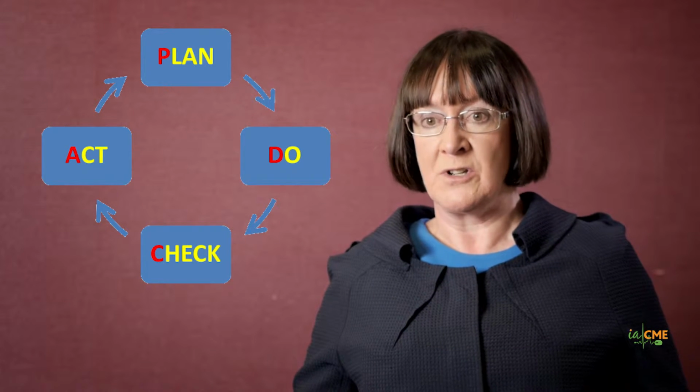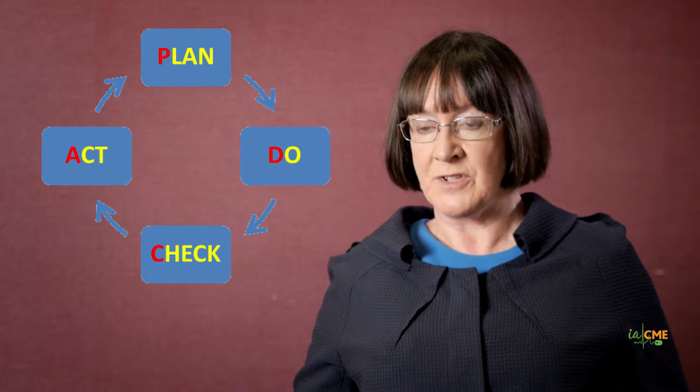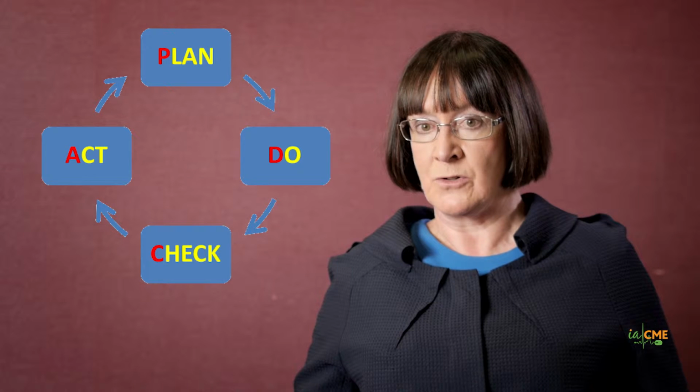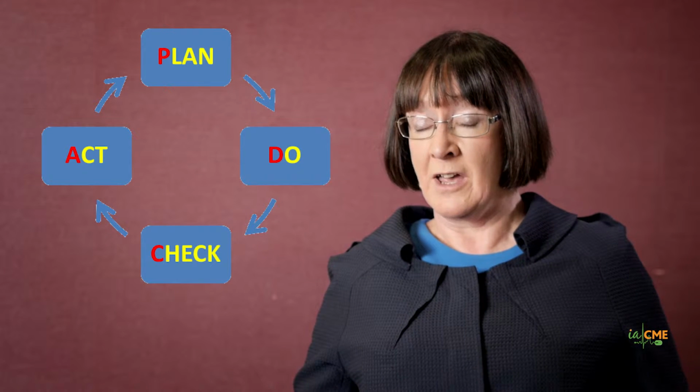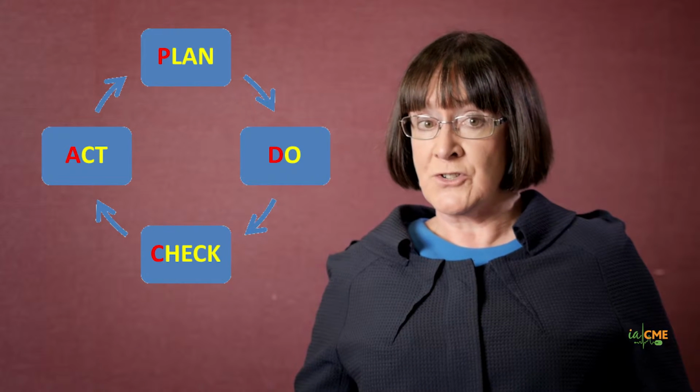Four very simple words that if you adopt them and you think about them as you introduce products and services, you will improve and continually improve the quality of your systems and indeed your products and services. So I'll just talk very briefly about what each of those words mean.